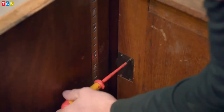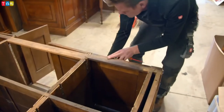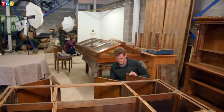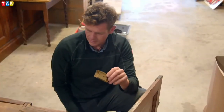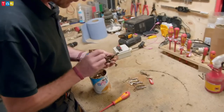Whilst Rebecca gets on with finding a new owner for the skeleton, the lads set to work. Ris Lake starts by removing the locks from the inside. There we go, that's our first lock. So Carl can machine a key for this now, and then we can pop it back on. Carl's challenge is to find a key from his collection that's as close to the original as possible.